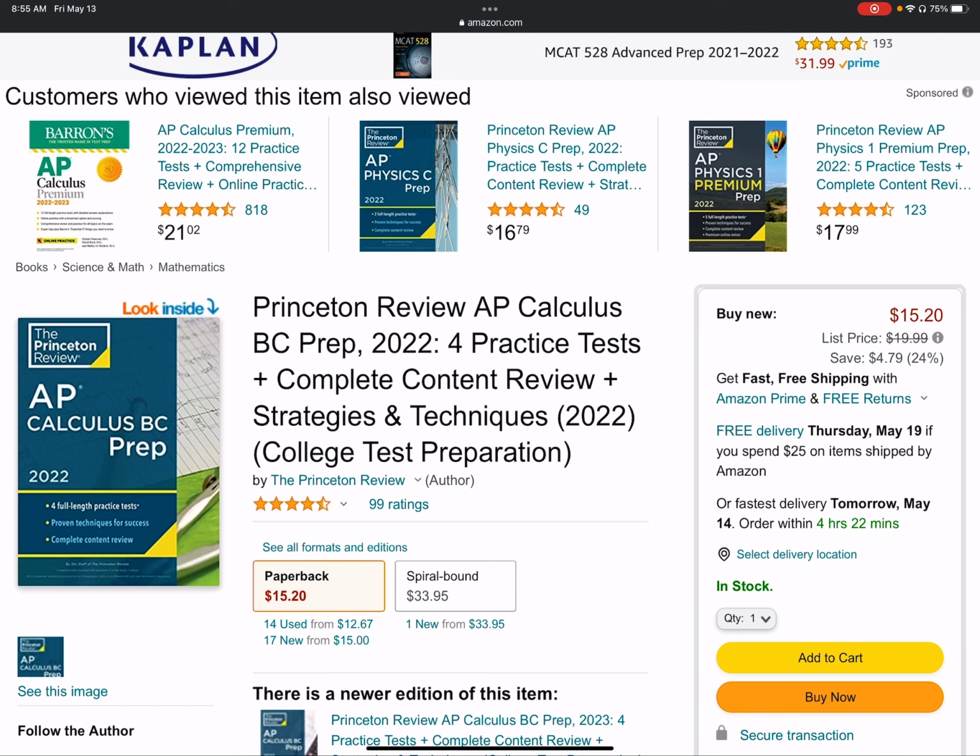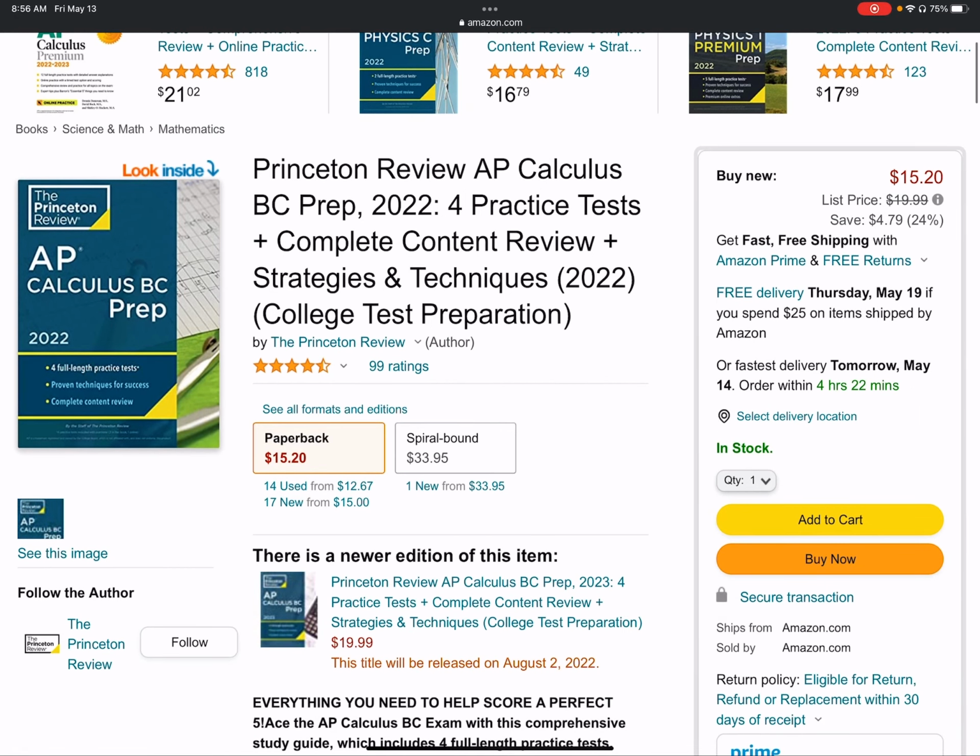Even beyond that, you can use this book as a basis to learn the content and even practice a bit. And if the book still isn't enough, you can find YouTube videos of it. I think that goes with any book, but the way it's all written out in the Calc BC book, in my opinion, is the best.